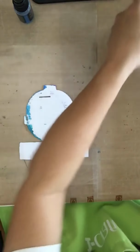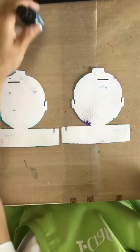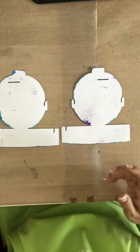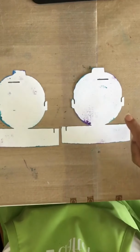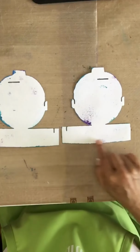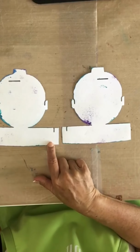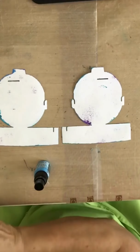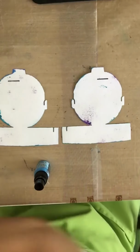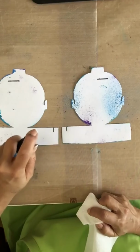Now, they're dry enough that we could turn them over and do our little spray thing again. Like I said, these tabs are going to show, and this edge here is going to show on both sides. So if you want to just hit those areas with ink, your color again, and you really don't need a lot.